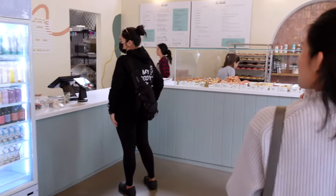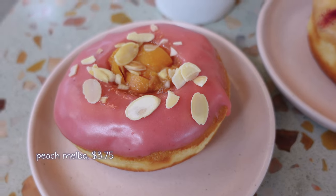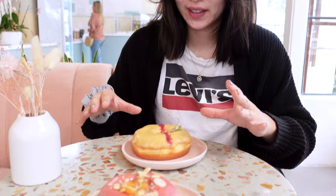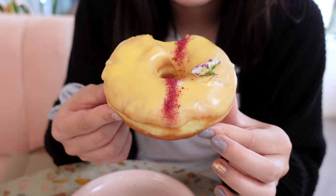Whoa, this is bigger than I thought it would be. Cuter than I thought it would be. So cute. It's really cute. Brown butter. That sounds good. I'm so excited. Okay. Oh wait, I forgot to sanitize. I don't know what the sugar is, but it's good. It's like icing. Is there anything inside it? No. It's a donut.